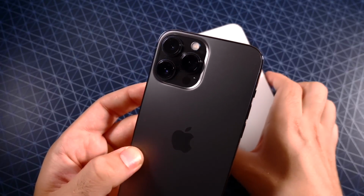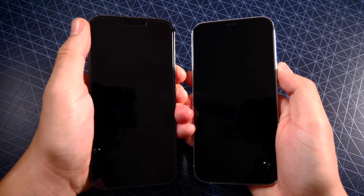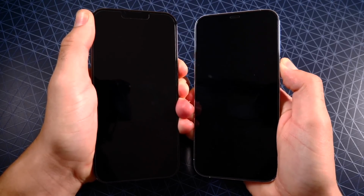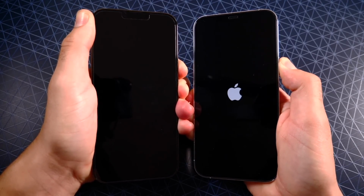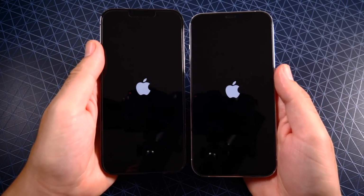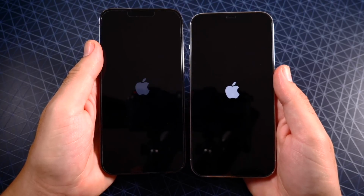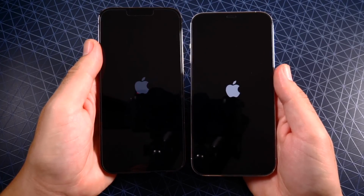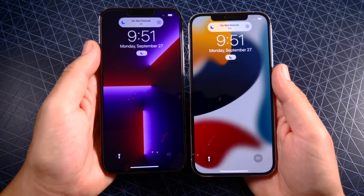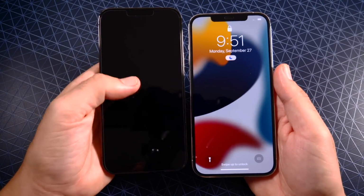Welcome to my iPhone 13 Pro Max versus iPhone 12 Pro Max speed test. Let's begin with a boot up in 3, 2, 1. Now we're coming off the heels of the Galaxy S21 Ultra versus the iPhone 13 Pro Max, but the 12 Pro Max was the previous beast before this one, and it still remains a beast. Don't get it twisted. I just want to see how much better the iPhone 13 Pro Max is in performance, and it boots up about a second or so quicker than the iPhone 12 Pro Max, so not a major change so far.